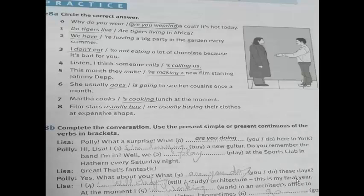And now let's move to page 45. Circle the correct answer. Why are you wearing a coat? It's done for you. Do tigers live in Africa? Here we use the present simple because it's a truth. Number two, we have a big party in the garden every summer. We use the present simple here because we have every. And the rest of the exercises are homework.